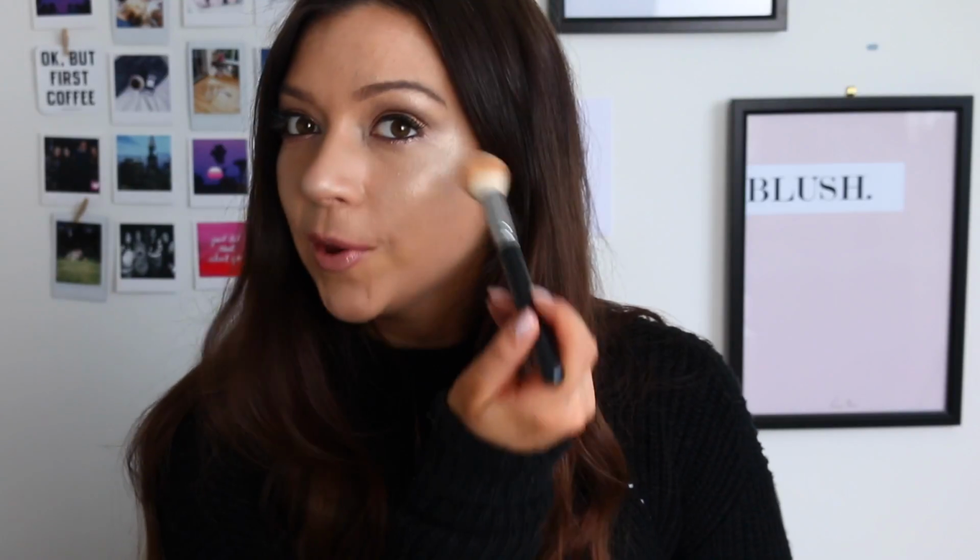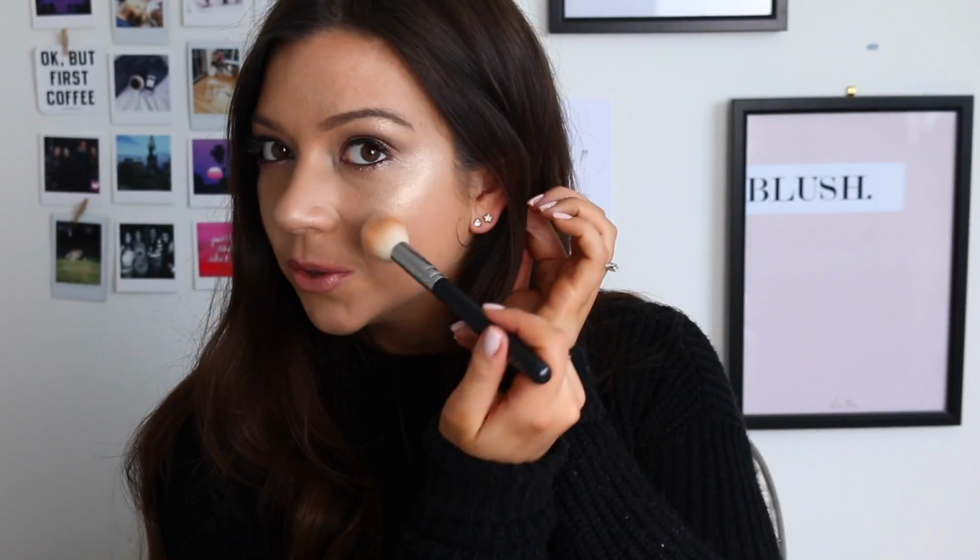So this one I probably wouldn't use as a highlighter. I'd probably use this as an inner corner, maybe on the tip of my nose. But I wouldn't really use it as a cheekbone highlighter. Yeah, I am very, very impressed. I think that's pretty good. Yeah, I can see that on camera, wow.